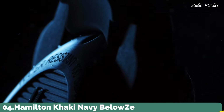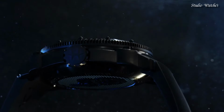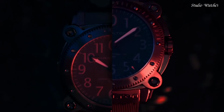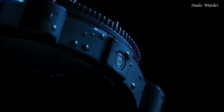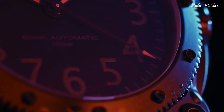Number 4. Hamilton Khaki Navy BelowZero Watch. Khaki BelowZero is perfect for even the most daring of deep water adventures. The convex sapphire crystal offers high-performance protection during underwater exploration. And the black PVD-treated 46mm stainless steel case is reminiscent of the bulk of a submarine. This Hamilton is a nautical classic designed for marine pioneers.